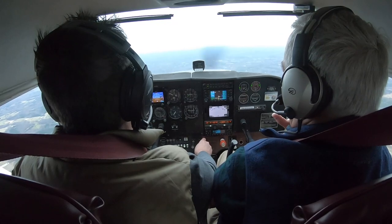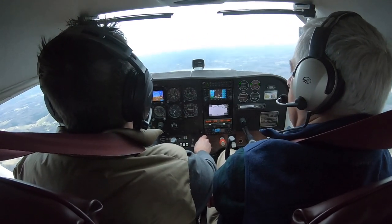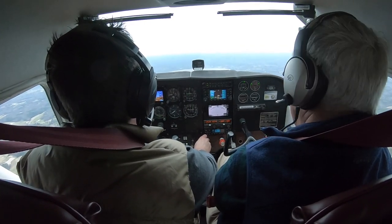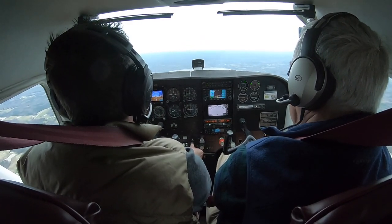So now the recovery is smoothly bring your power in and relax the yoke. Shut the buzzer off. That's your alarm again. And then carb heat cold. And it's always wide open.